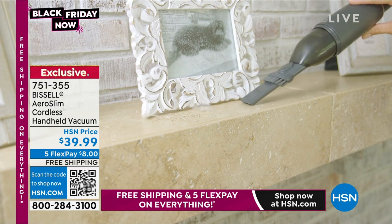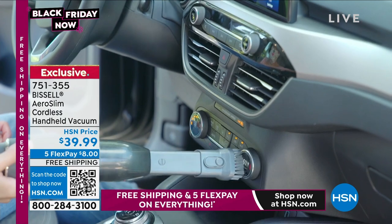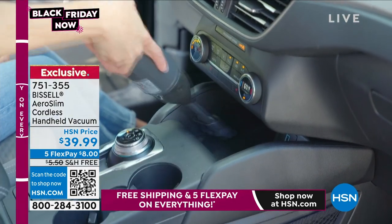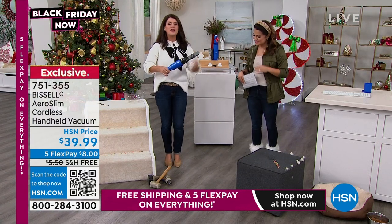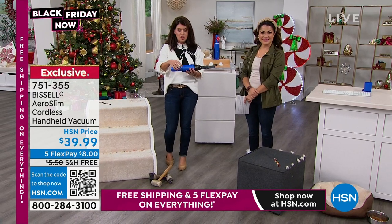This is not like an off brand. This is a company that is known for power and how efficient they are at cleaning. Well, and just for the car alone, it's worth its weight in gold, no quarters. What happens where the cups go, you're gonna love this. And what I love, for everyone, something that you're like, let's just give them something easy and practical for the holidays. This is something they're gonna use all the time.